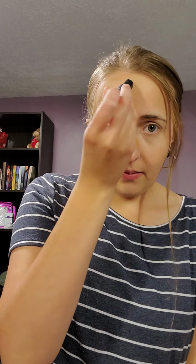I am using just a contouring stick, which is kind of like a crayon, and if you don't know how to do this, make a pucker face. And you see that line? You're just going to follow that line. Kind of down. Okay? Same side. Okay? Side of your nose. On your forehead. And then on the bottom of your chin.